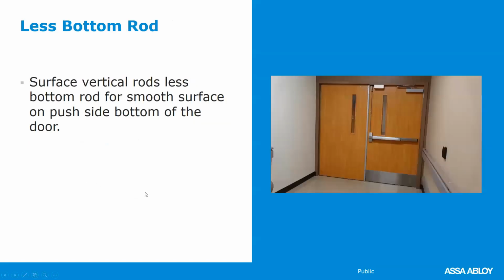If we need surface vertical rod, we could do what they call less bottom rod. And that would allow for that bottom 10 inches of the door to be completely smooth. Now, a less bottom rod type exit device is a special product. You cannot just take a complete surface vertical rod exit device and omit the bottom latch. You will not be able to meet the fire rating requirements or your panic requirements. The latches for LBR or less bottom rod devices are specific.